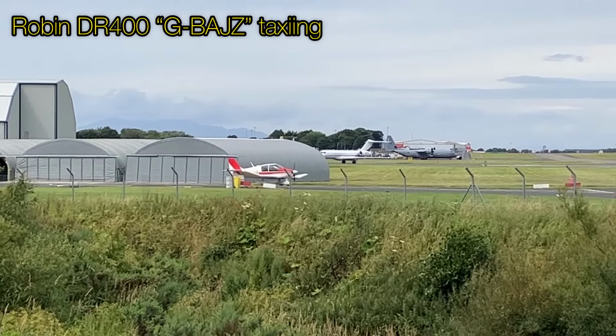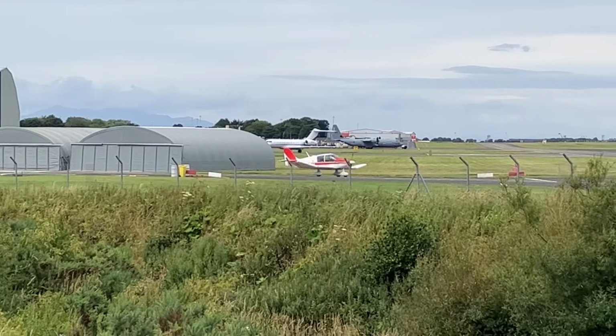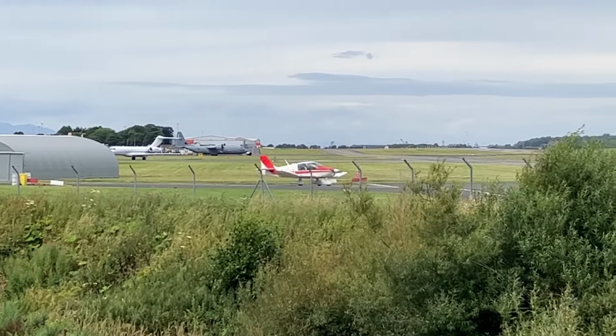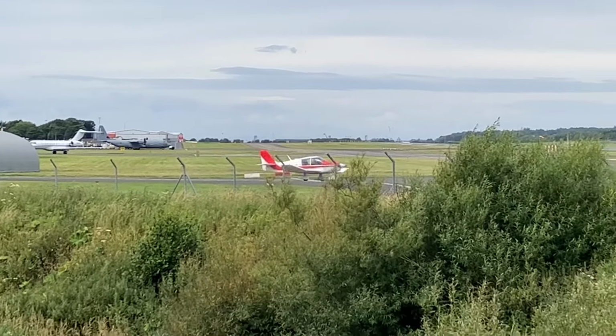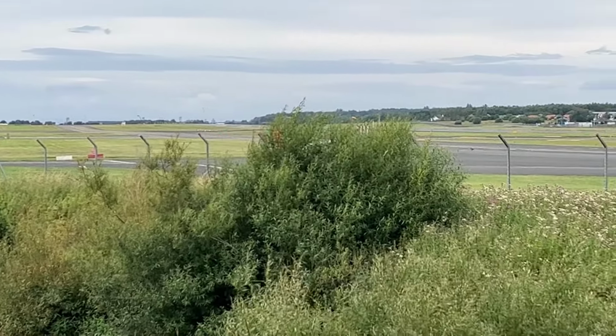And then another one of Prestwick Flying Club's training aircraft going out, the Robin. We see that one a lot these days, especially on the good days where the weather's flyable. So yeah.